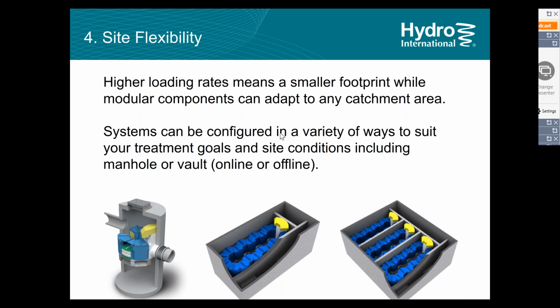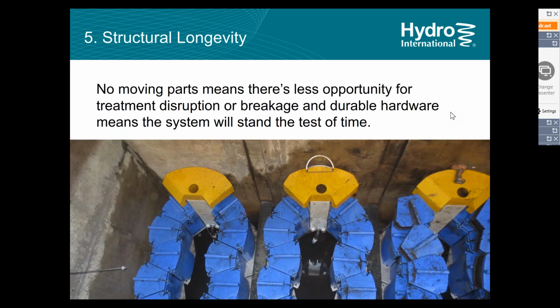And as I also mentioned earlier, the modules can be outfitted into a variety of structure shapes. For the smallest areas and flow rates that need to be treated, we can actually fit them into a round manhole, and then progressively get larger where we look at vault designs using a series of modules. And in the long term, no moving parts. This is true really for all the devices I've shown you, that they're designed for long-term operation and durability. So they're at least intended to last the life of the structure itself.